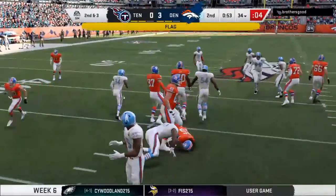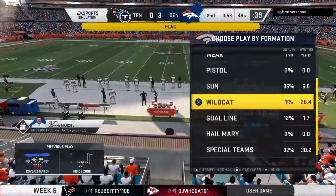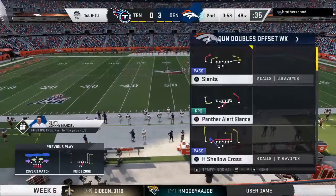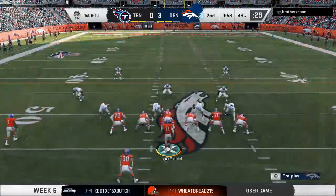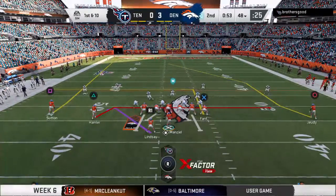And he's going to be brought down by the face mask. Here come the flags. This is going to get him a 1st down. So that flag will cost him 15. And it doesn't matter anymore how you get the face mask. Any part of it is going to be 15 yards. And now it's 1st and 10. A big mistake, especially when you factor in the personal foul yardage.